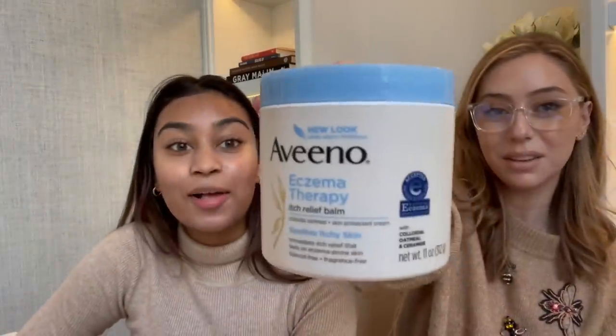I love this one. When I had babies, I bought it because of her. Yeah. I discovered this. It helps. The Eczema Therapy Aveeno. This is the best balm for your body. My hands are a little slippery because of the O'Keeffe's, but it's beautiful. It is a thick, I mean, it looks like a glaze. Yeah. It looks like a doughy, donut-y glaze. And this guy is the best.